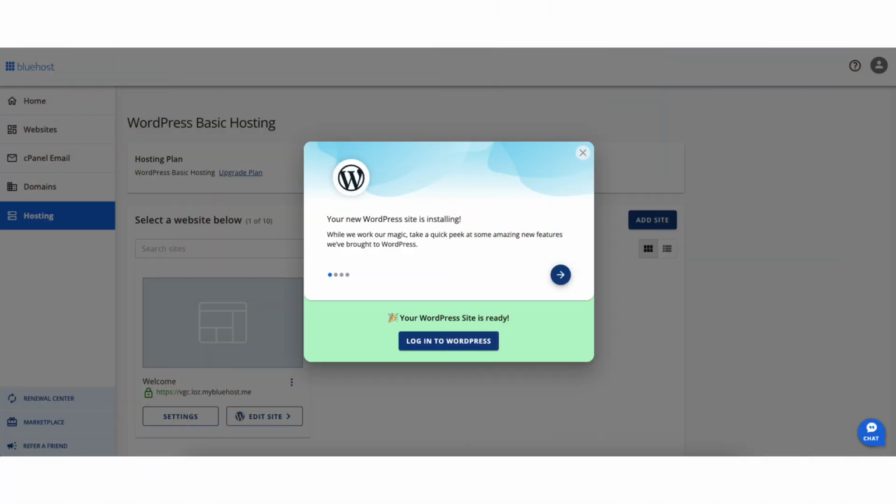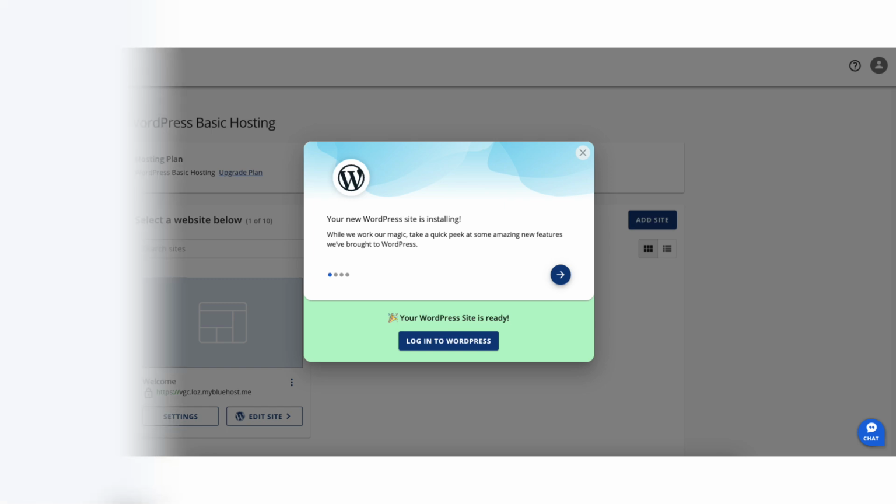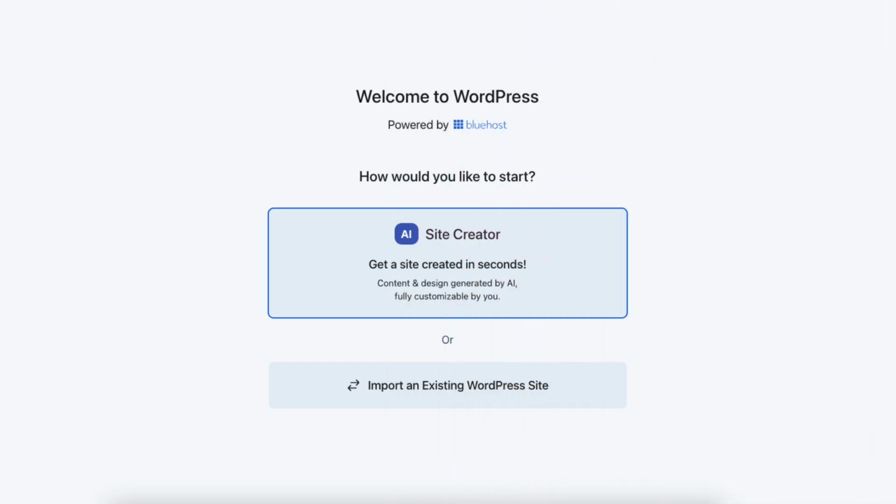Once your account is set up, Bluehost makes it super easy. WordPress will be installed automatically for you. This means you can start customizing your website right away. You'll see the Login to WordPress button. Click it to go straight to WordPress. You'll then arrive at the Welcome to WordPress page. You'll see that you can either create your site using the AI Site Creator or import an existing WordPress website. For this tutorial, I'll be creating our website with WordPress without using these options.